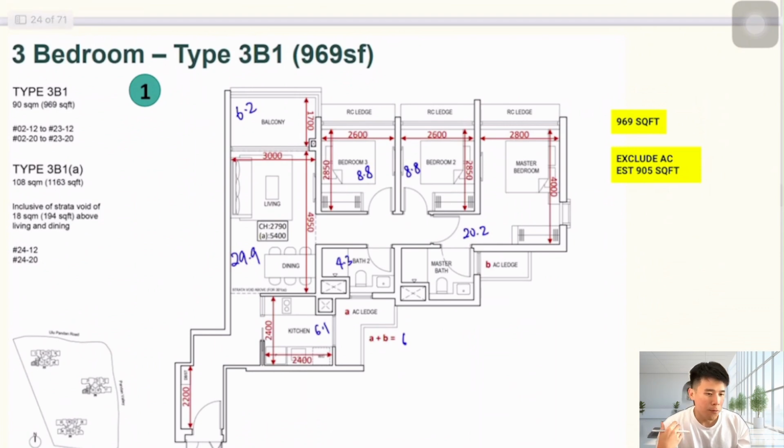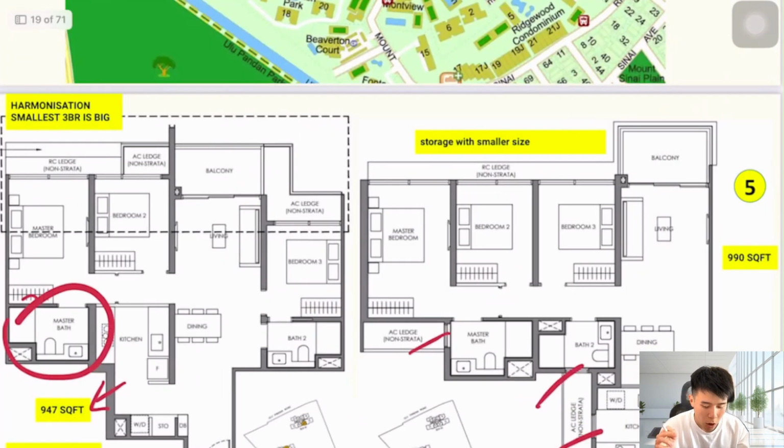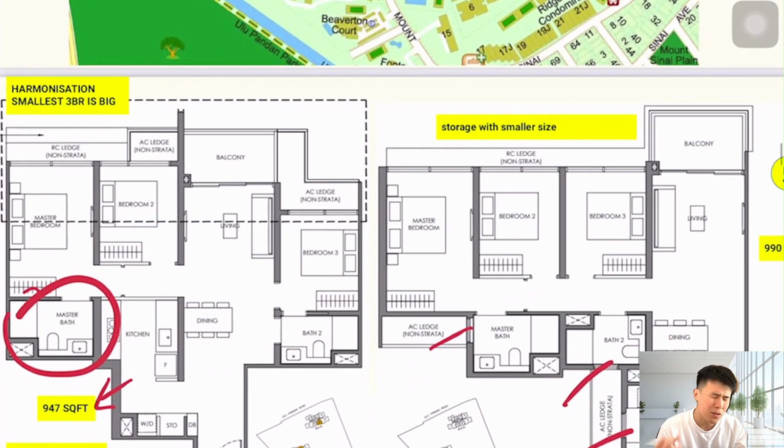Right, so this is the first 3 bedroom type we have at Pinetree Hill. This is 969 square feet. And if we exclude the AC ledge, we are estimating about 905 square feet. This one is purely an estimate, but I think it's a good reference for us to compare to the Nava Grove smaller unit size at 947. But you see, it's still a 50 square feet difference.